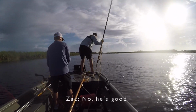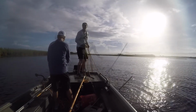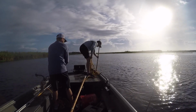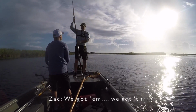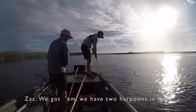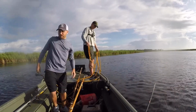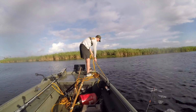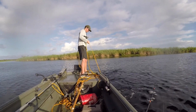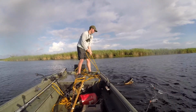He's pulling now, he's pulling. You got him. It's loose. He's still pulling, he's pulling. See the gator? I saw his head when he poked up on the side here. How big do you think he is? What do you need, dude? He's still alive.